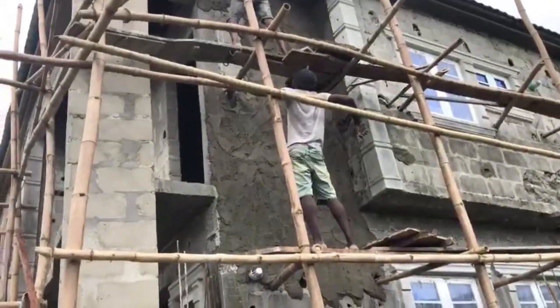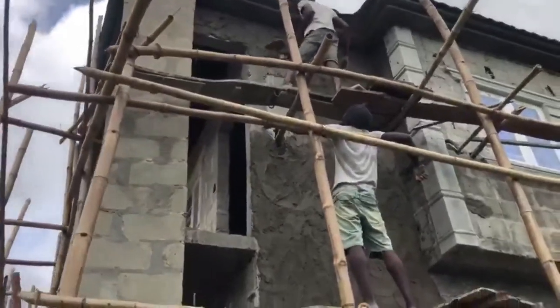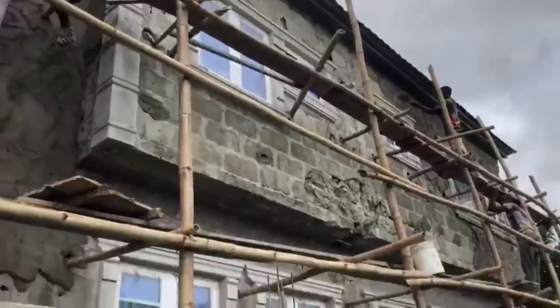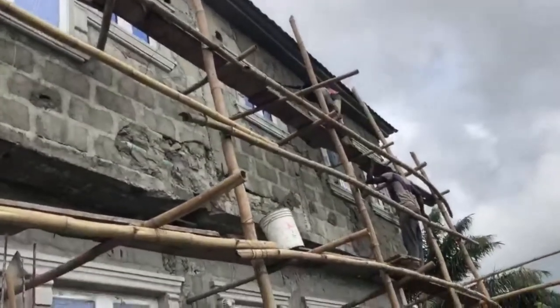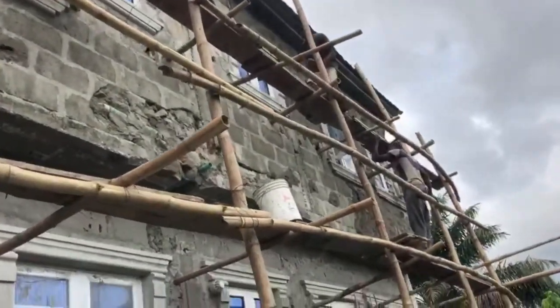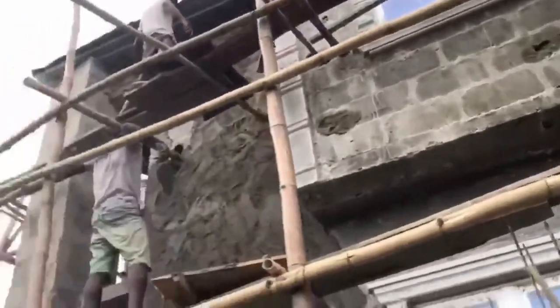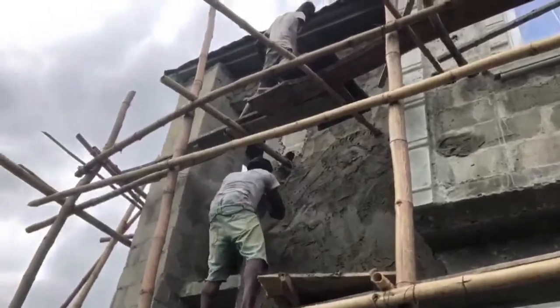There's been a transformation of my signature from Ebony World TV. Trust me, I am so proud. I'm so happy that this project is turning out well. Look at the rough plumbing, the conduit pump piping. Look at what we transformed the house to.